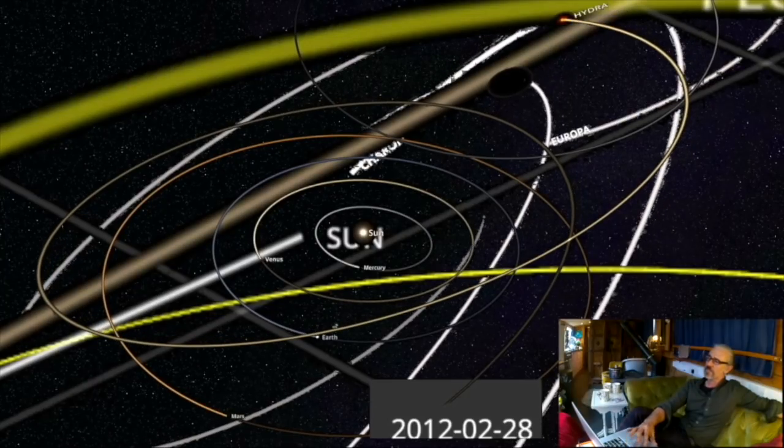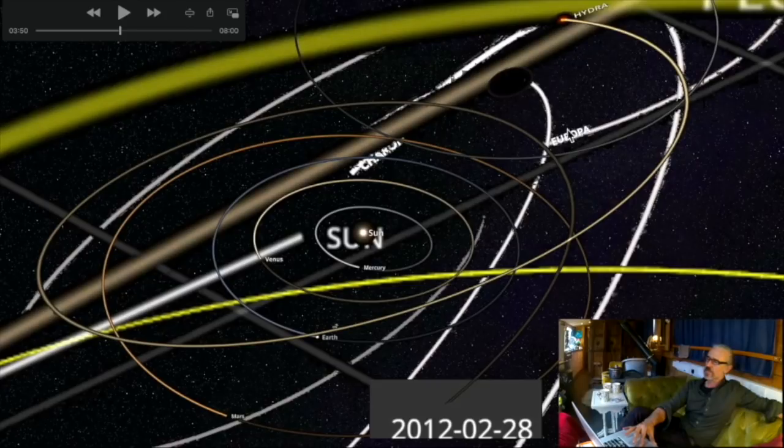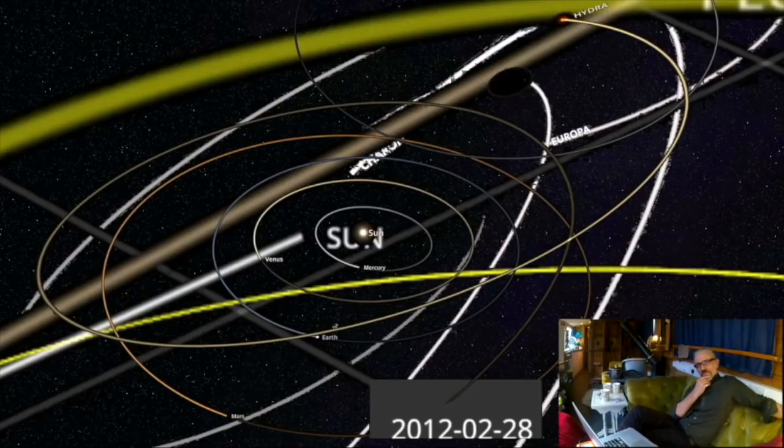Okay, so we just got this object coming in over here, Europa. Now this is the one that goes the other way around. It's got a kind of like, whatever you call it, a retrograde cycle compared to all of the others.